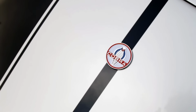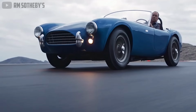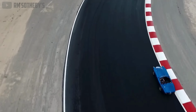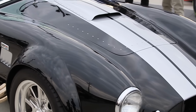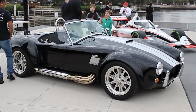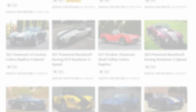The Shelby Cobra is the most replicated car of all time. With only 998 originals built, enthusiasts who want to own the iconic roadster need to look for alternative sources to get their hands on those sweeping curves and roaring V8s. It's estimated that roughly 60,000 Cobra replicas have been sold, so I researched nearly 100 different replica brands to determine who makes the best one.